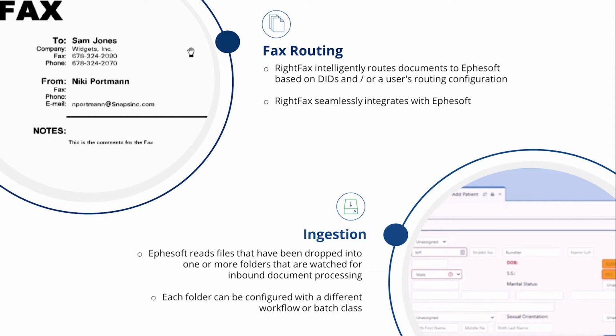The first step in the automation process is how do we get the documents or data into Episoft Transact? Episoft is set up to monitor multiple devices, programs, or file shares on the network. One of those mechanisms that you might be very familiar with is receiving data via WRITE-Fax or WRITE-Fax routing.